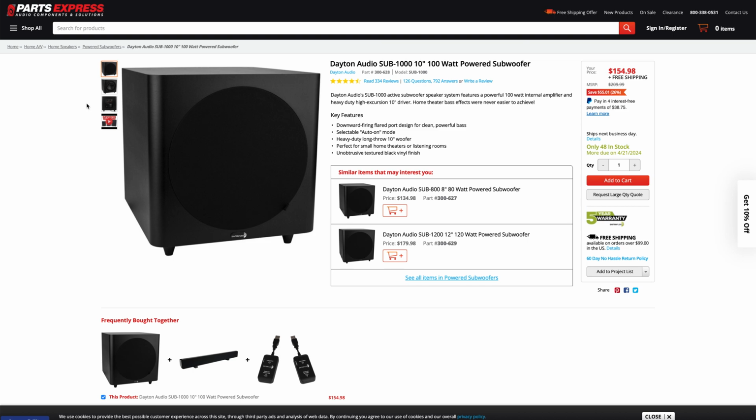And I know that I'm not selling it well here, but that's just the reality of the situation. If it's a choice between this $155 brand new Dayton subwoofer, and that's not to say that Dayton doesn't make great products, they actually make excellent subwoofer drivers in the higher price points, but if it's a choice between this and a used $150 SVS subwoofer, I'm taking the used subwoofer every day of the week. So that's just what it is.